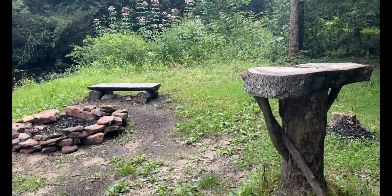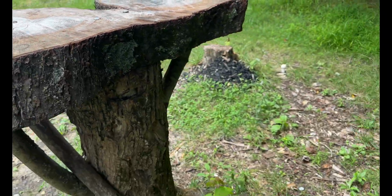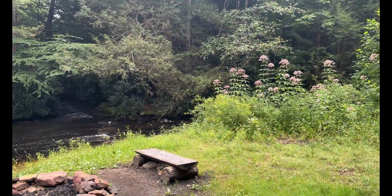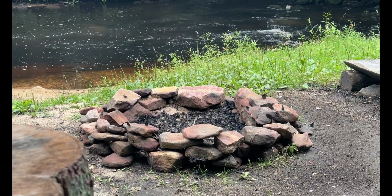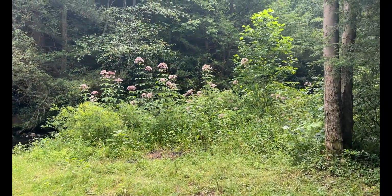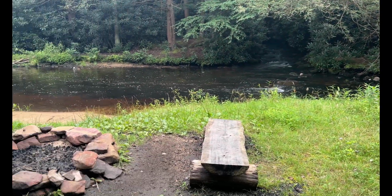Beautiful campsite. Look at this, cooking. Imagine cooking on this. A firewood stash. Lots of places to tent and hammock here. Butterflies like it. I bet when those are in full bloom, it smelled so good here. Awesome campsite here.